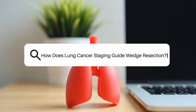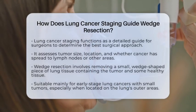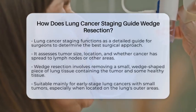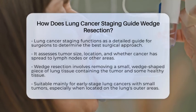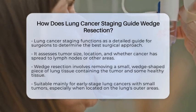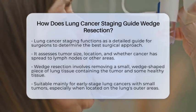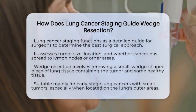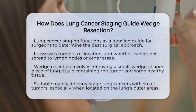How does lung cancer staging guide wedge resection? Imagine you're trying to decide the best way to remove a small, early lung tumor. Lung cancer staging is like a detailed map that guides surgeons on the safest and most effective way to operate. It looks at how big the tumor is, where it is located, and whether it has spread to nearby lymph nodes or other parts of the body. This information helps determine if a wedge resection is a good option.